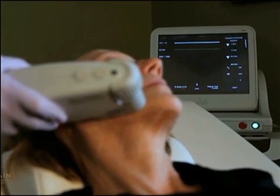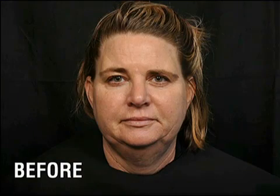Actually, we have some befores and afters of people. So this is Lisa. This is another local person who came to get this done. And you can see this is her before. She came in for sagging jowls. Her eyebrows were sagging. You can see the left side of her face, her eyebrow is sagging a lot more than the right. And she was very unhappy with the way that she looked. And if you look at her after, and this is not a facelift. Right, this is not a facelift. This is 2 months after the treatment.